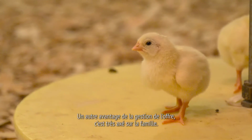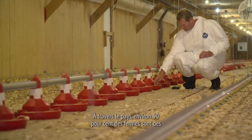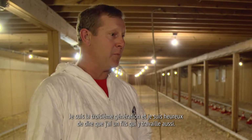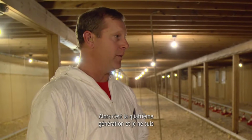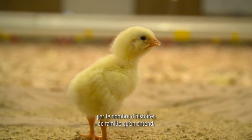Another benefit of supply management, it's very family oriented. If you look across the country, about 90% of the farms across the country are all family-owned operations, no different than what I have here. I'm the 3rd generation. I'm happy to say that I have a son that's involved in it as well, so he's 4th generation, and I'm not really that unique in the chicken business as far as the number of family stories there are out there.